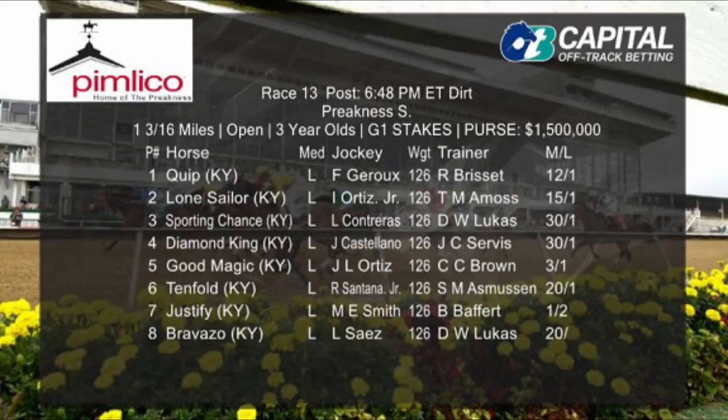I like Red Ortiz up as well. Horse could be making some noise, possibly grab second or third. So you're getting a really nice price with obviously all the attention going to Good Magic and Justify. So I think it's definitely not a bad play for some triples and supers.